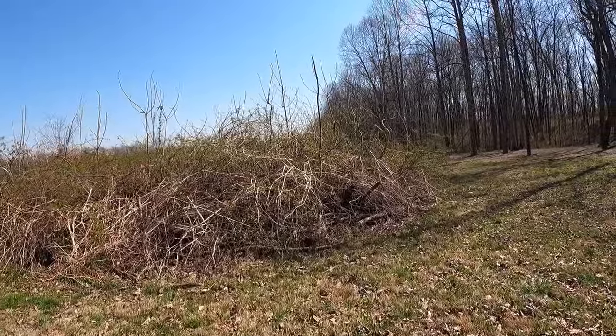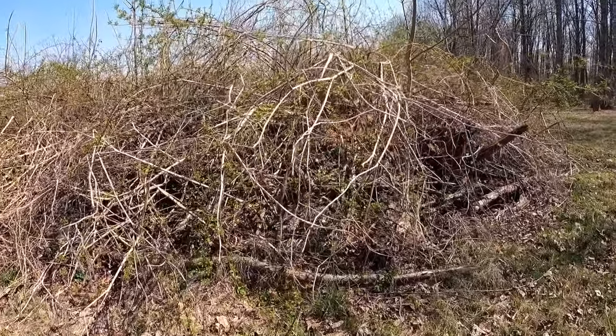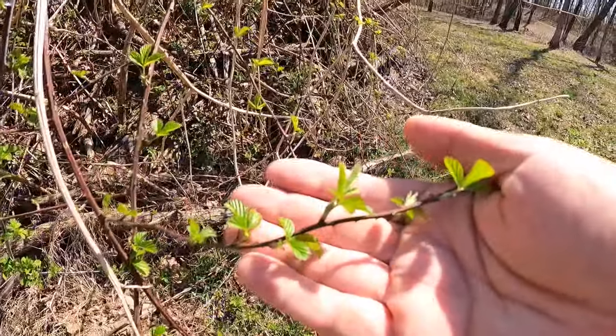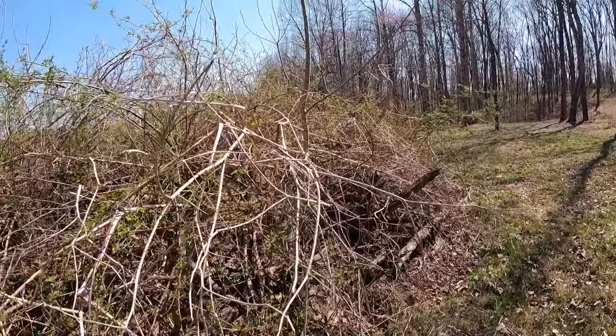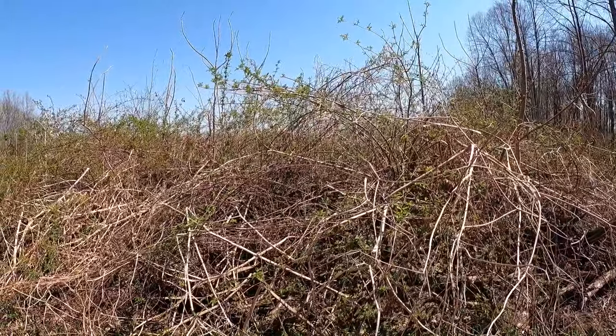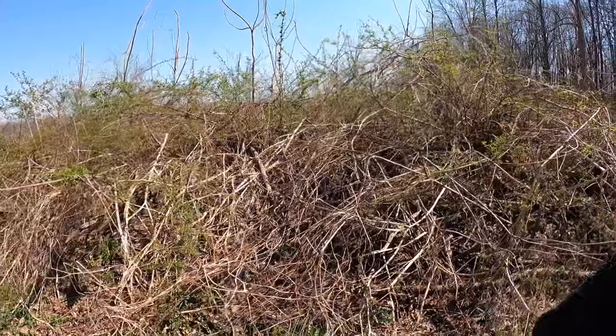Told you a little while back that my goal was to get to work on these piles before all this green stuff started appearing. And here it is, late March, and it's coming out. So it won't be long till this looks like a big island of lush green trees and stuff in here if we don't get this cleaned out.